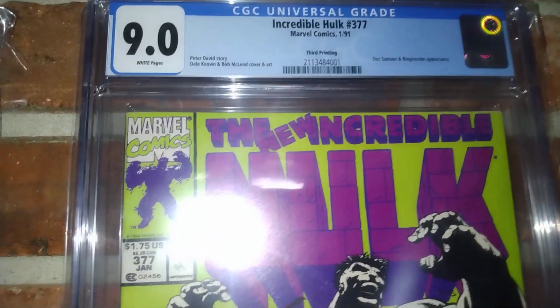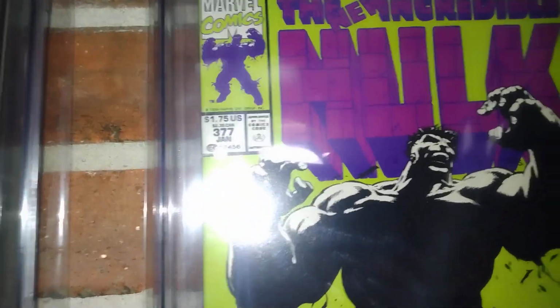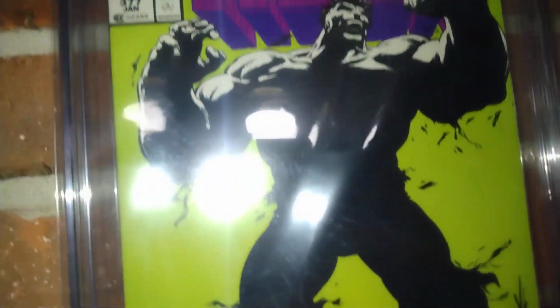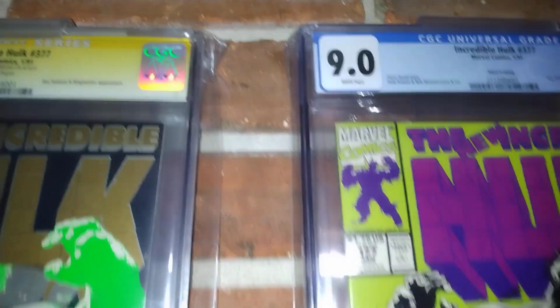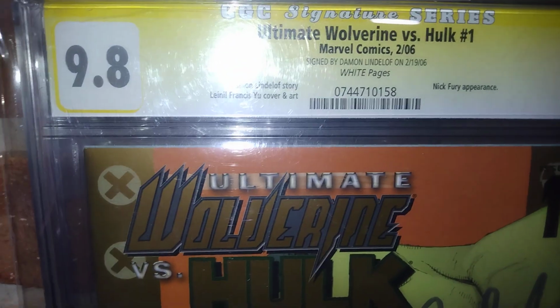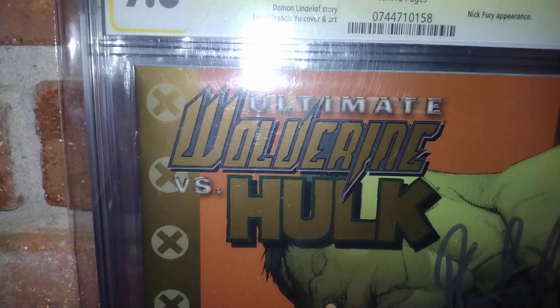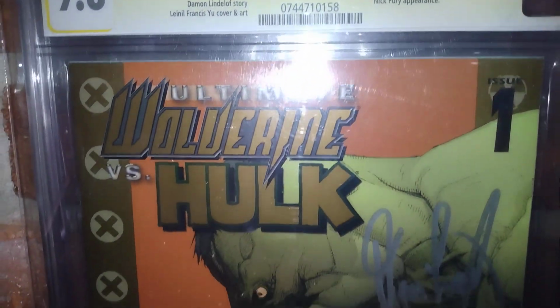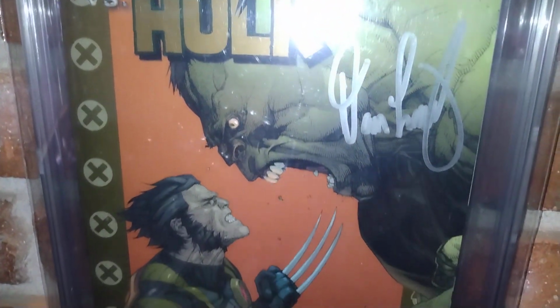And then the third printing, which is the rarest printing of 377 Incredible Hulk, and most valuable one too. I was lucky to get this one in a 9. I don't have this one signed. Maybe I'll bust it open and get it signed or something eventually, right? Then we move on down, and we got Ultimate Wolverine versus Hulk #1, signed by Damon Lindelof, who did the story.